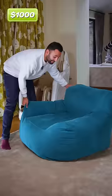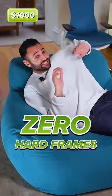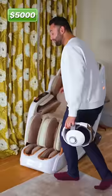7 out of 10. For $1,000 though, on the complete opposite end of the spectrum, this is the Squidger. Zero hard frame, zero edges, just hundreds of thousands of tiny foam chips. 9 out of 10. For $5,000 then, this is the Wayron Felicity.